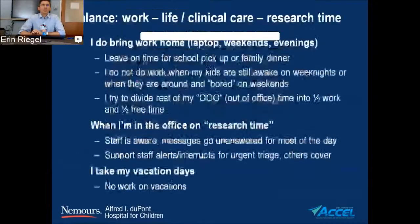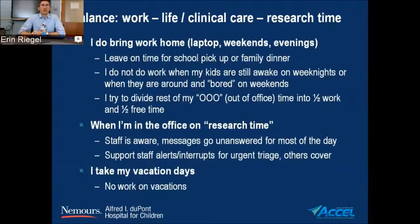All right. Those are my girls. So I definitely bring work home. I don't know too many people who don't. But some days I have to leave on time, if you will, for picking up the kids or making dinner. My wife works. She's a professional. She actually works crazier, longer hours than I do. And when I get home, even if I have work to do, if the kids are still awake during the week, and if it's the weekends and they need something to do, I don't do any work when they're around. I do the work when they go to bed, or before they get up, or when they're at sports and I don't need to be the one taking them, so that when I'm home, they know I'm home. And I try to do that as much as I can.